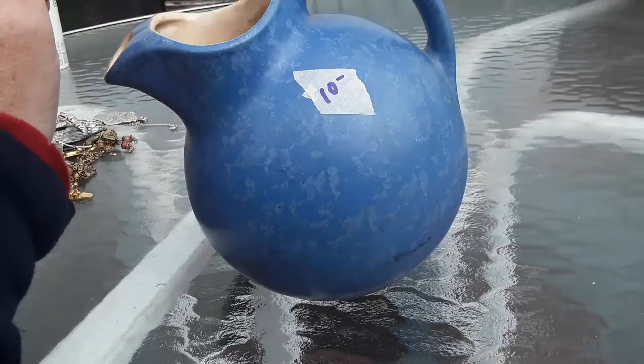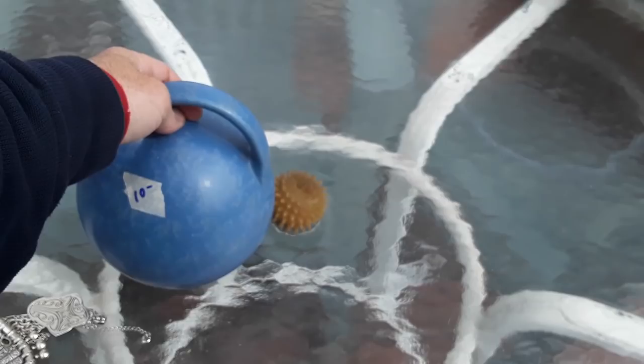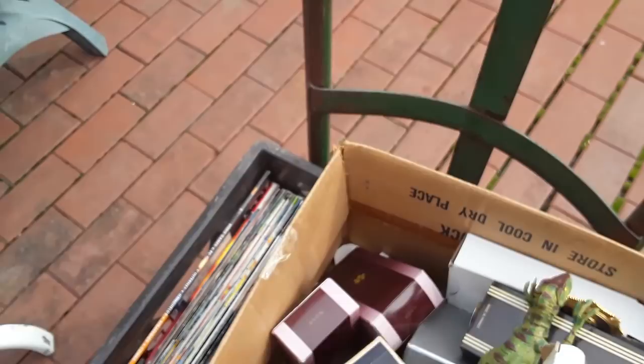This one is called Stipple. It's blue Stipple paint. Someone has this on eBay for 120 something bucks, but no way. I'm gonna put it in the showcase for like 40 or 50. I think they don't sell for that much. I think that person just doesn't know and they're too expensive. But for 10 bucks, who cares?